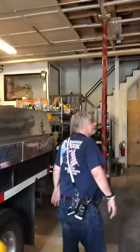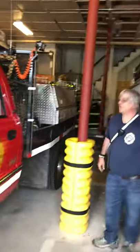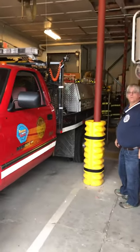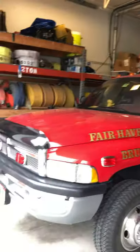What about this truck? This truck is our brush truck. This is Brush 523. We use this for brush fires, and it also carries a lot of equipment that we don't have room for on the other trucks, or we may need, whether one truck or the other truck is at the fire.